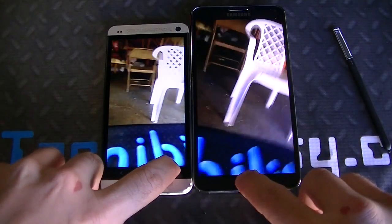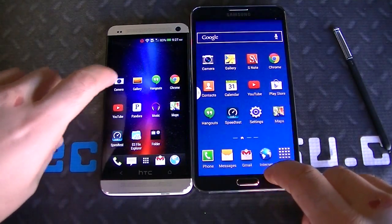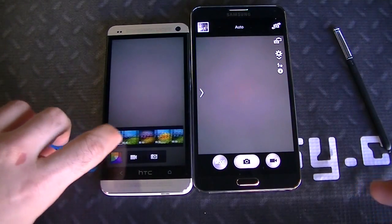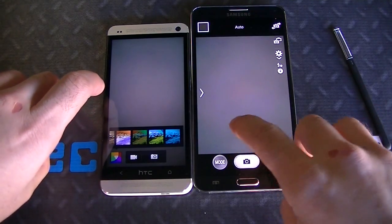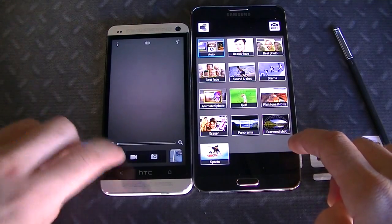Kind of tough to do here, guys, but video quality. And you got all the other features here on both cameras. I mean, you have the filters right here, which you could see. There's a multitude of filters on the HTC One. There's also a multitude of filters and features here on the Galaxy Note 3. You also have a multitude of edit options.